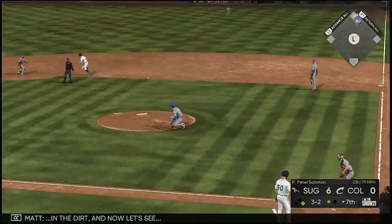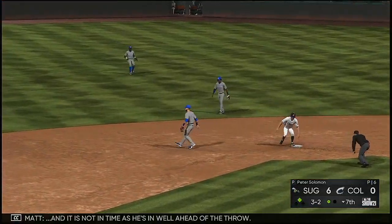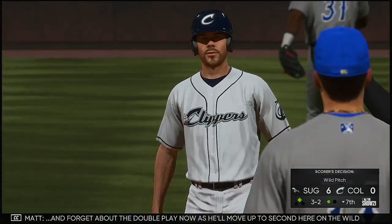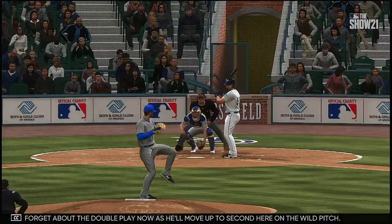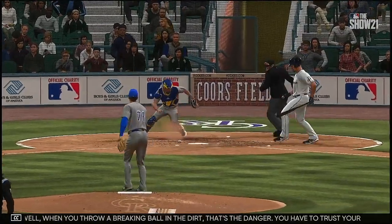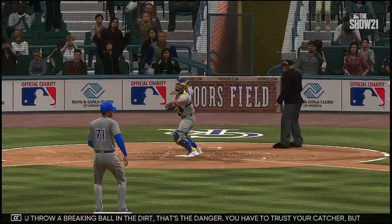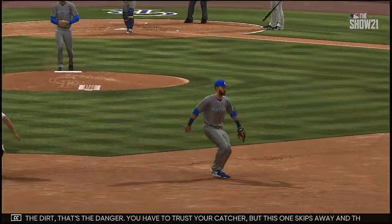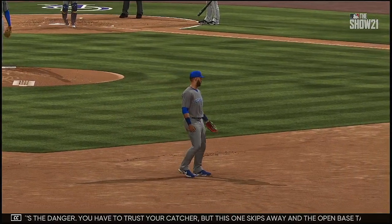In the dirt, and now let's see. And it's not in time as he's in well ahead of the throw. And forget about the double play now as he'll move up to second here on the wild pitch. Well, when you throw a breaking ball in the dirt, that's the danger. You have to trust your catcher, but this one skips away, and the open base takes the double play opportunity away with it. Might prove to be costly.